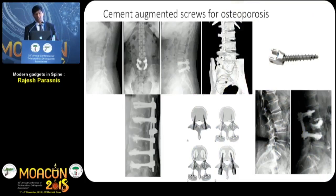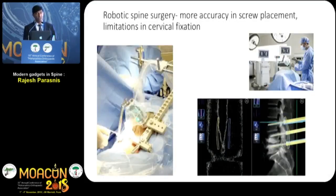everywhere in the world. Osteoporotic fractures, insufficiency fractures where you require fixation, either you have to go really above and below, or use sublaminar wires with this, or you can have the cement augmented screws. Some of them are plasma coated, and it's really helpful. Dr. Chadda has already given us a beautiful discourse on robotic spine surgery. I need not say anything further. The newer robots also will have cervical fixation modalities, so it will really encompass the plethora of requirements.